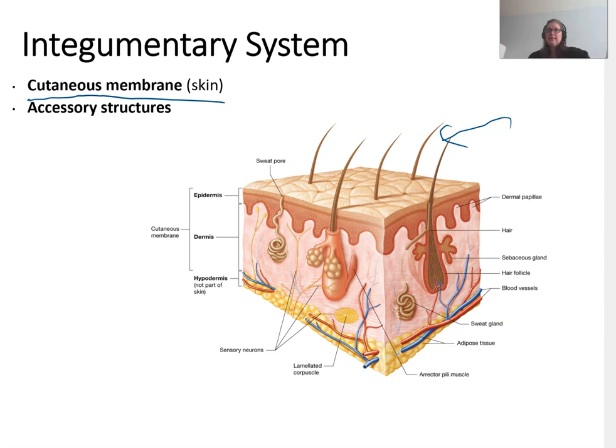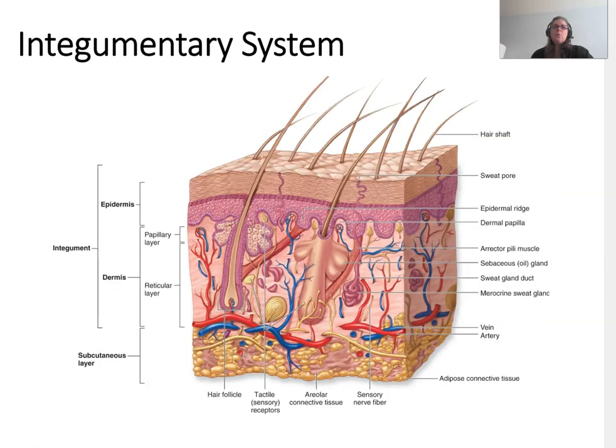Now, we actually did the glands back in the last chapter when we talked about tissues, but just know that sweat glands and oil glands are also part of the integumentary system. So when we look at this system, your skin is the main part. It's the largest organ in the human body. It's about 7% of your body weight.